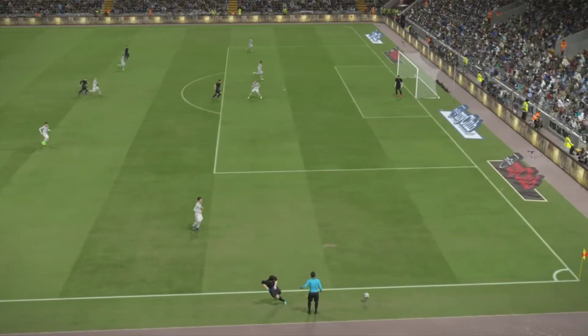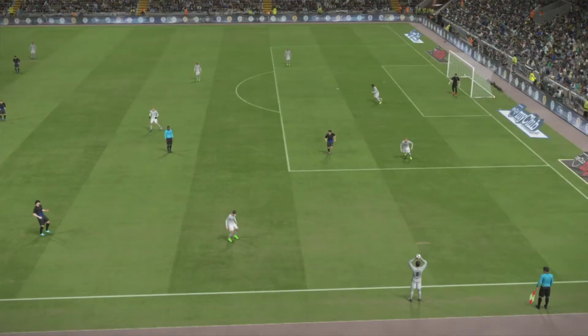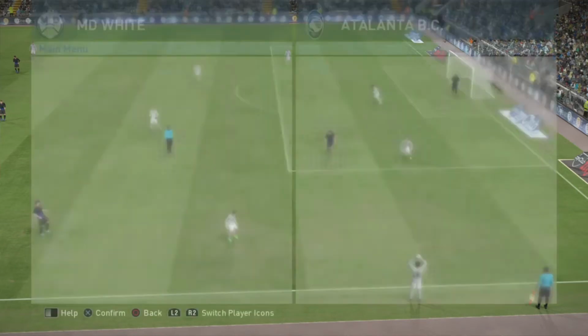Well, 1-0 may be good enough, so they may err on the side of caution and get more players behind the ball instead of running beyond it. They could even try to spoil it from here, we'll see.